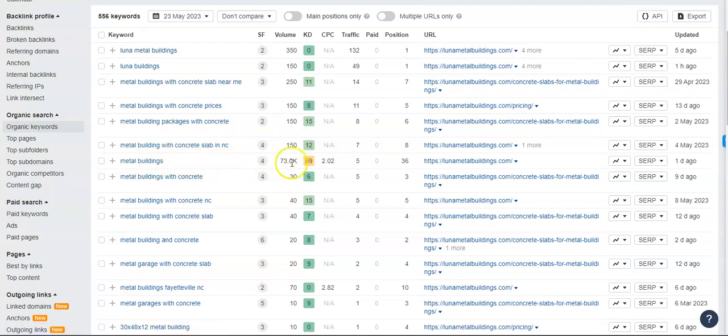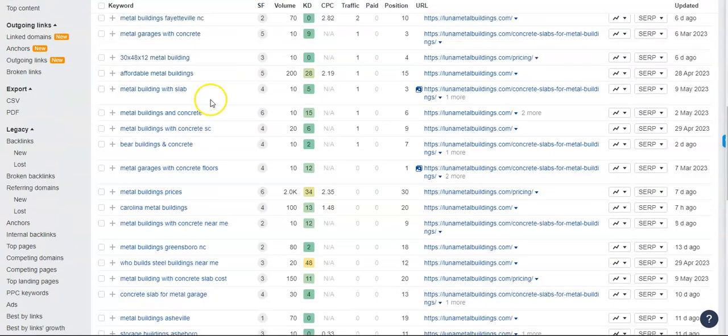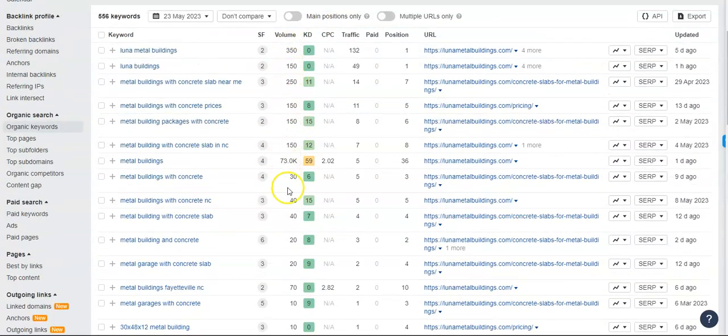Metal buildings. 73,000 people are looking for those keywords in a month. Metal buildings with concrete. 30 people. So this is just giving you an idea of the type of keywords that are being searched for. Metal buildings prices. 2,000 people are looking for that. Can you imagine if that was all over your website? The volume of people that are looking for that. So that's something to also look into. It's really important to get in front of these people. If you're able to get in front of more people that are searching for those terms, the more people are going to find you and the more people are going to call you. And in turn, the more business you're going to land.